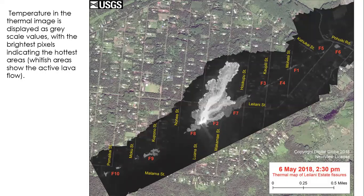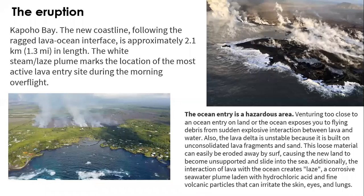So this image here shows you the outflow of lava from fissure 8. So the F8 here represents that fissure. The brightest white area represents the highest temperature. It's a thermal image. So the lava was being released from fissure 8, travelling northwards through agricultural land and also residential areas. The lava flow made its way towards Kapahau Bay, where it then met, of course, the ocean. So it was the land and the ocean interface.